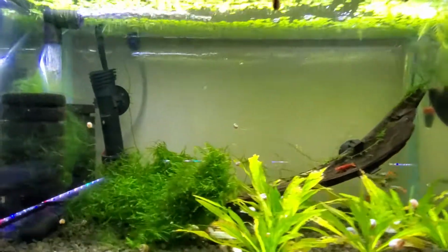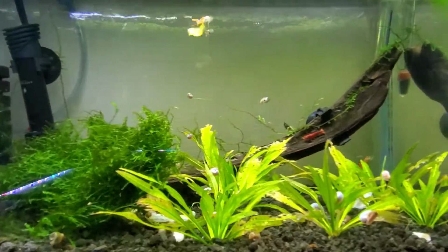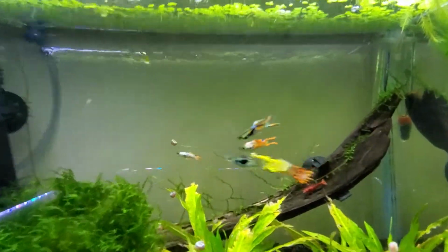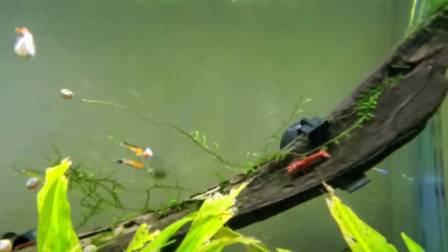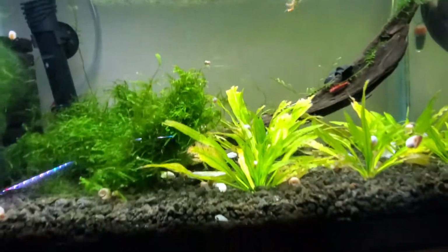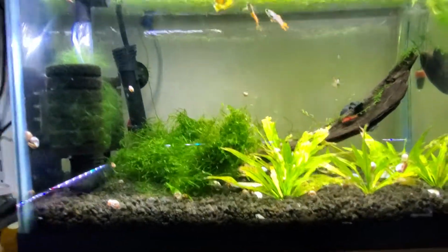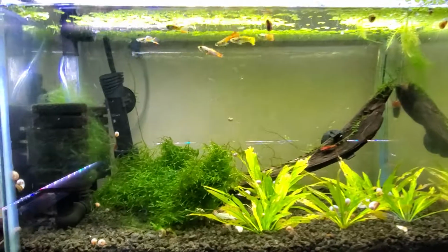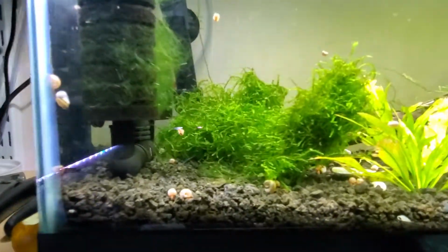Shrimp tank. Still shrimp, still a tank. A couple male endlers in there just for some color and some movement. Other than that, there's some red cherry shrimp. I vacuum this gravel maybe once a month, do a water change maybe once a month, siphon it, I just top it off and everybody's happy.